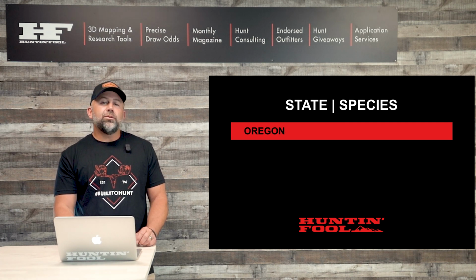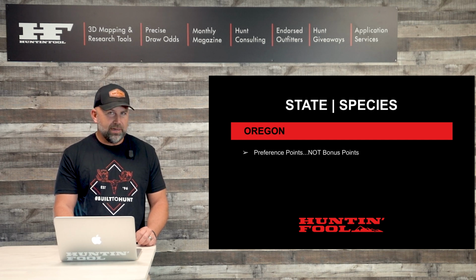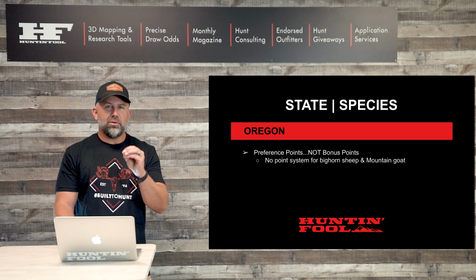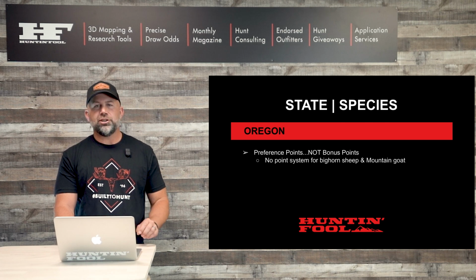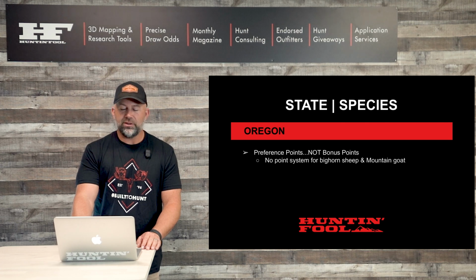All right, we're gonna move into Oregon next. Oregon, again, is a preference point state, not a bonus point state. So they're going to issue the tags to the people with the most points. We'll talk a little bit more about that later. There is no point system for bighorn sheep and mountain goat in Oregon. All other species there is a point system for.